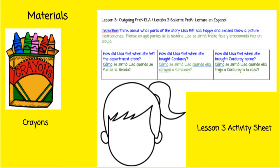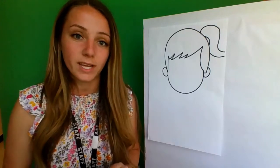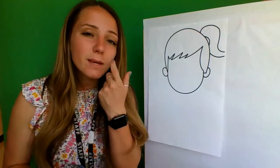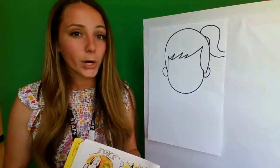All righty, let's think back to how Lisa was feeling in different parts of the story. The materials you will need are a box of crayons and the Lesson 3 activity sheet, specifically the pictures of Lisa's face for you to draw the emotions. We are going to be focusing on the emotions that Lisa felt throughout the story. Yesterday, we talked about Corduroy's emotions, and I want you to think if any of the emotions are the same, okay? So I'm going to bring you back to one part of the story.